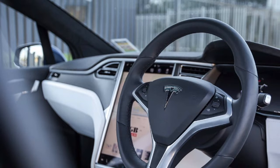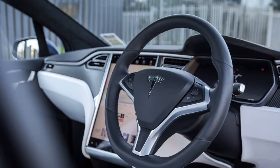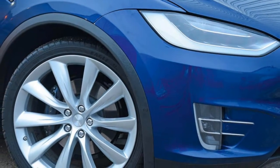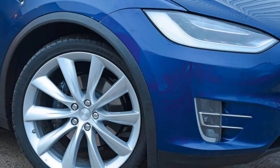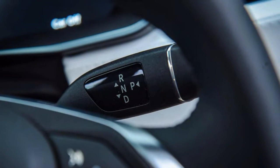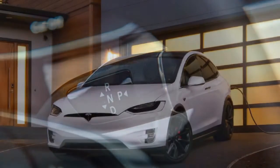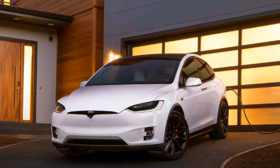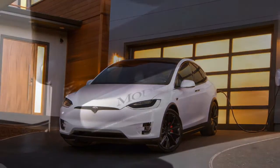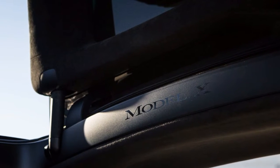Next up is a 90 kWh car, available in two different specifications. The standard 90D has a claimed 303-mile range and is capable of 0 to 60 miles per hour in only 4.8 seconds, with a top speed of 155 miles per hour. On the other hand, you can get the P90D, the performance version, which has a slightly lower range of 290 miles. The 155 miles per hour top speed remains, yet 0 to 60 is cut to 3.7 seconds.